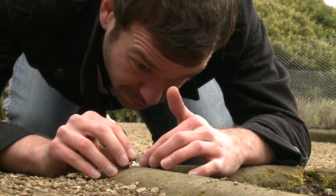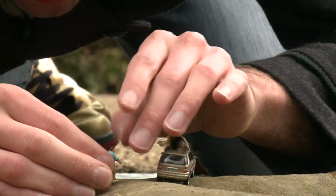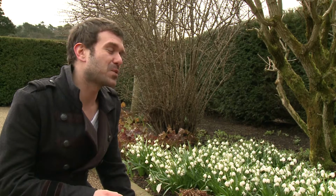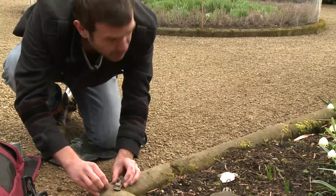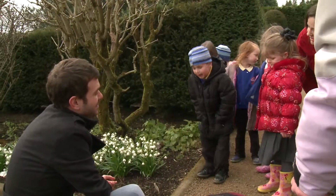What I found out early on was because the characters are so small, people sort of think, oh no, these poor little people, and they really empathise with the characters, and I thought that was quite interesting because they're just plastic models. So I guess I've wanted to exploit that a bit and see how much I can get people to feel sympathy for these characters or create stories around them.